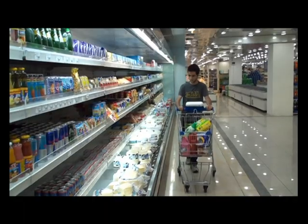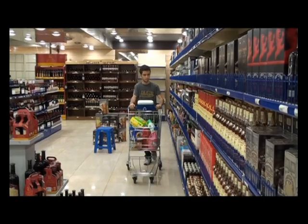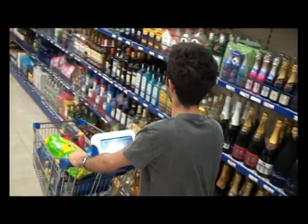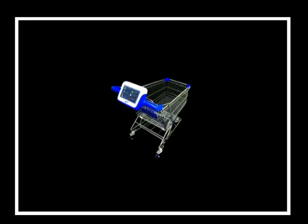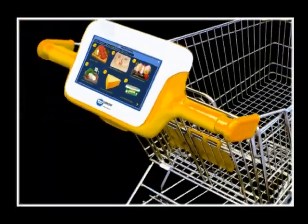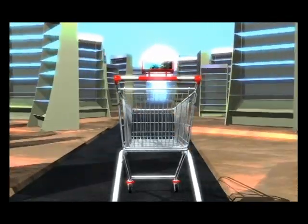The Frontier service has been developed together with retailers, brand marketers, and consumers to provide a technological solution to today's retail demands. The Frontier Shopping Cart will certainly capture shoppers' hearts and minds. Drive your shopping to the frontier.